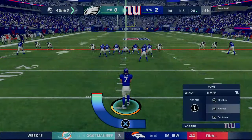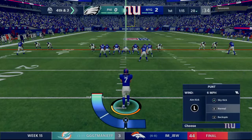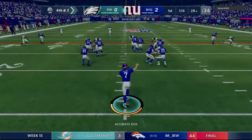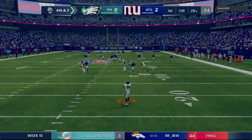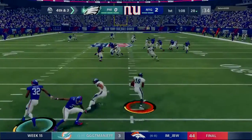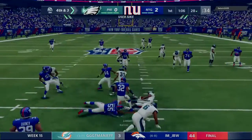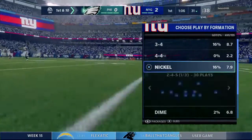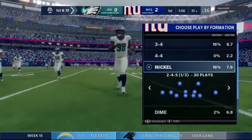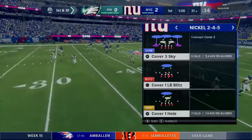Here's Jamie Gillen now, as he'll punt it away for the 2nd time. Gets past one man. A nice punt, but a good run back as well of 13 yards. And the offense will take over with a new set of downs.